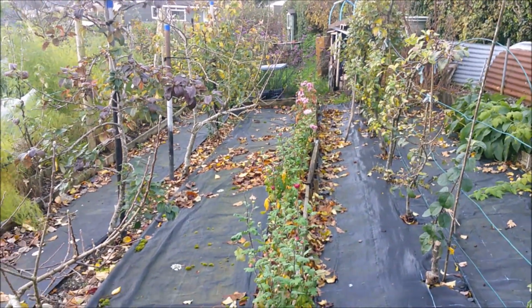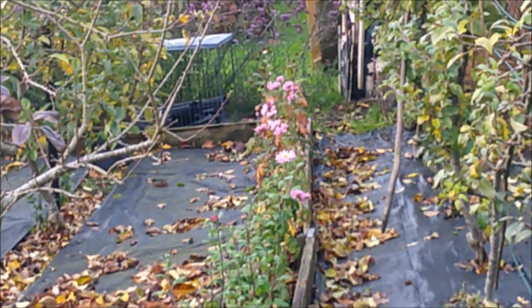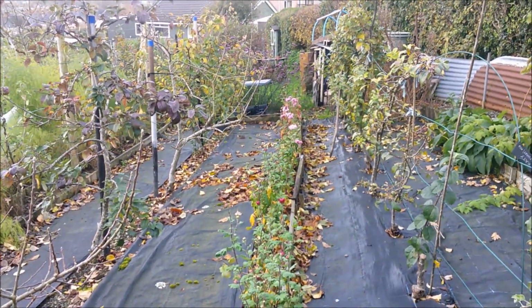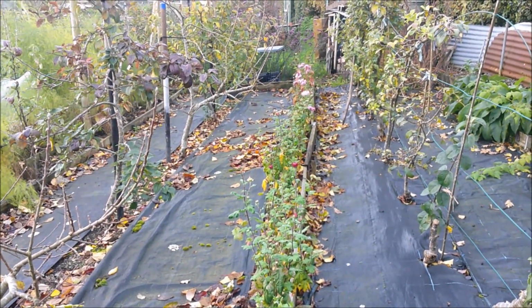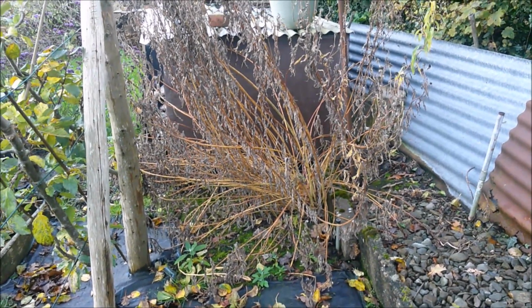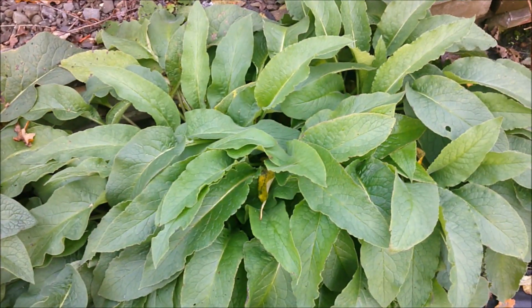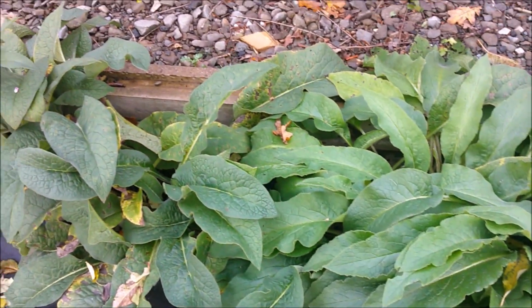Just see if I can zoom in on those pink ones down there. They're really nice. So I'm just going to try and get half a dozen and put those into the greenhouse for protection. The rest I'll just dig up, and they can go through the chipper. This perennial sunflower needs cutting back, and again I'll put that through the chipper so it can go into the compost bin. I think the comfrey, I'm going to let that die back to feed the roots rather than harvest it.